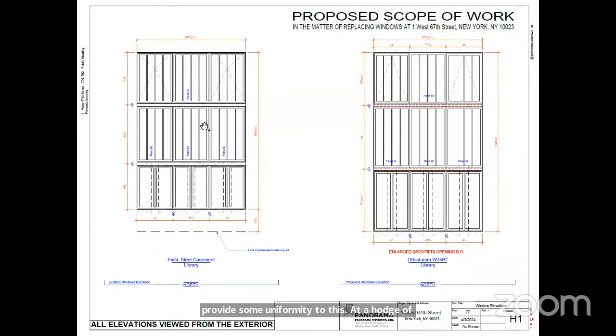So again, currently this is the elevation of the existing window, and we are proposing to drop the masonry sill by, I think it's 22.5 inches, which would then give us this configuration for the proposed window. We're not going to do a pivoted window in the top corner, but we're going to do an awning window, and basically revert the window back to its historic configuration.